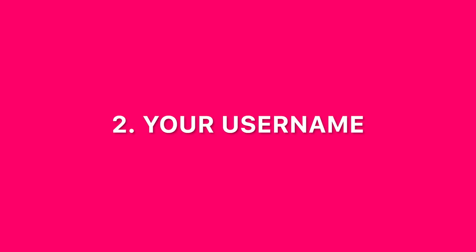Step number two is your username. Have a good, memorable username. Choose a username that's easy to remember and avoid numbers, underscores, and dots. The best option would either be to use your name if it's fairly easy to remember, or 1 to 3 words that are related to you and your niche. This way, people are more likely to remember you from the first time that they came across your content. People can't tell their friends at work about your awesome TikToks if they can't remember your username.